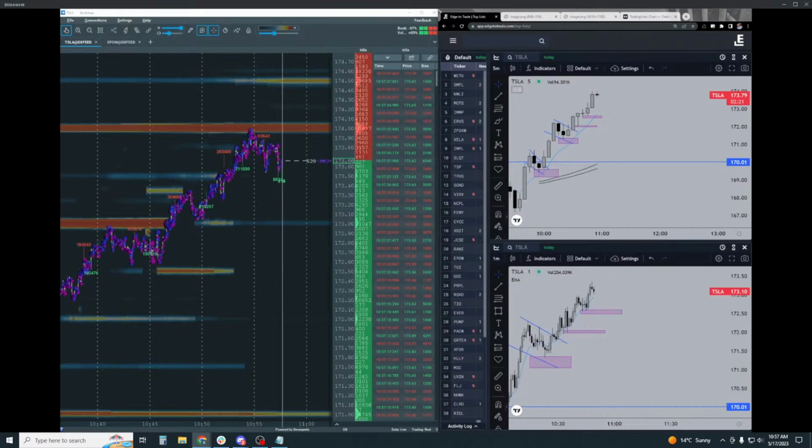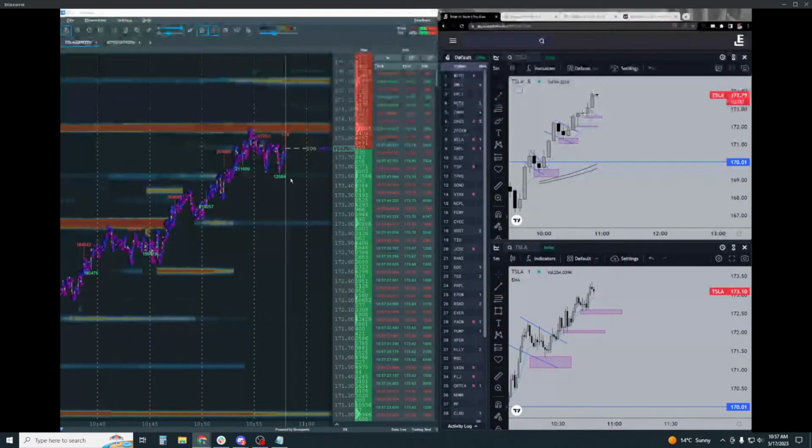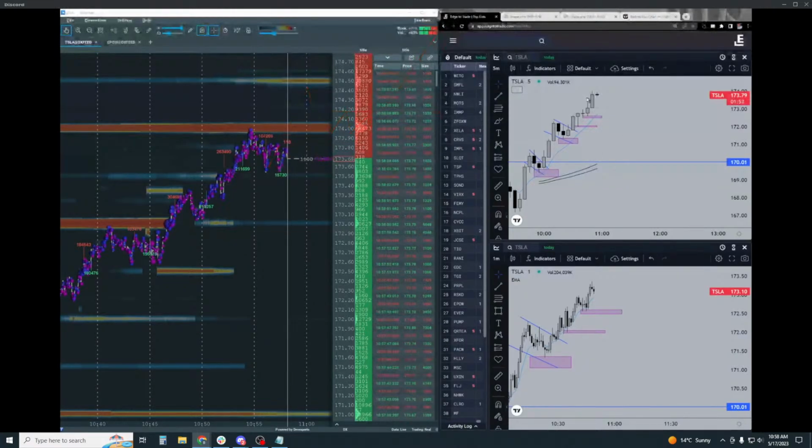So we're attempting the 174 multiple times. What I'm looking for right now is a push into the 174. If I have to get out at that level, as we said, 172.50 or better, I would like to see this 174 consolidation and then push the upside. So a potential break and move still to the upside.